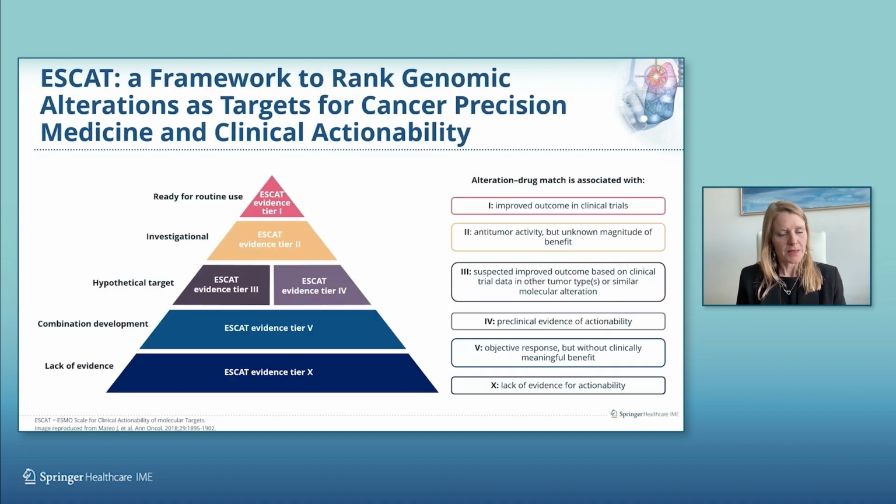There is one tool that every physician must know, which is the ESCAT, which is a framework to be able to rank genomic alterations' actionability. And it goes from tier 1, where you have an evidence-based, I would say the highest improved outcome based on the biomarker assessment that can exist, to potentially tier 5, where it's not really a meaningful benefit to be proven. And every biomarker will enter one of these categories depending on the magnitude of benefit that you have to prescribe accordingly, right? And this tool was developed by ESMO, is used in every ESMO guideline, but also way beyond at the time being.